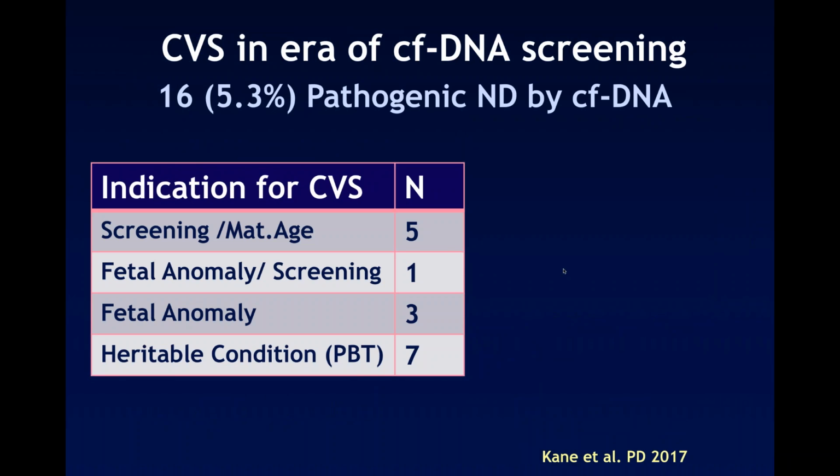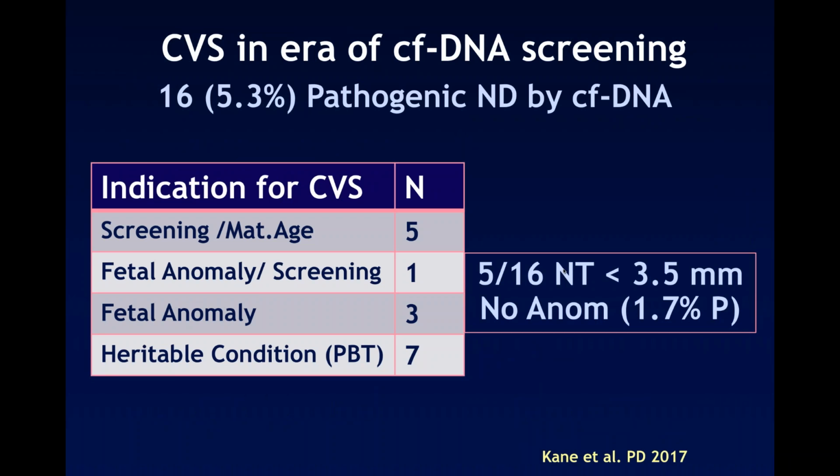Well, if they looked at that a little bit more carefully, what they looked at were the indications for those pathogenic abnormalities that were not currently detectable by cell-free DNA. And 5 of the 16 had an NT of less than 3.5 millimeters and no anomalies. Now, that only represents 1.7% of the pathogenic abnormalities. If we look carefully at those 5, 4 out of the 5 were offered or had cell-free DNA screening in a situation they shouldn't have had it. They had heritable conditions. They should not be screened with cell-free DNA.